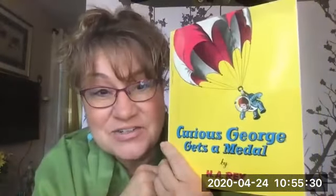And one of my favorite characters of all times, can you guess? Think about it. One of my favorite characters is Curious George. I love Curious George. And you know what? Even my son's name is George. But I didn't name him after the monkey. I named him after his grandpa.